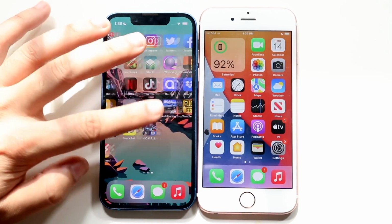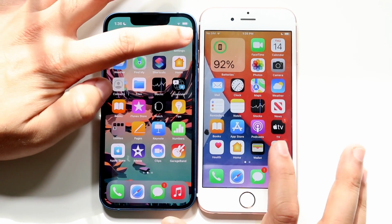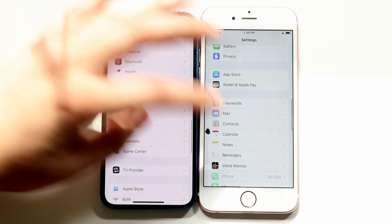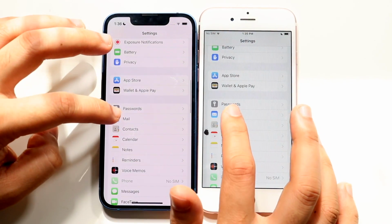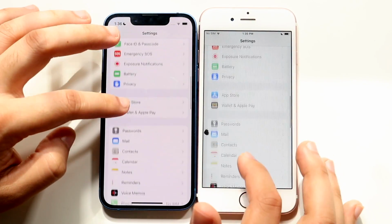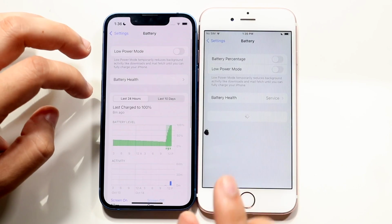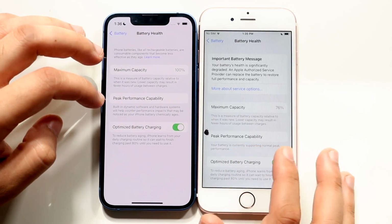Now, I did want to do settings, but for an app like settings, it's not really that intensive. 3, 2, 1. But it's an application that you open up all the time. And every single time that you go and iterate through those, you'll see that it'll be that much faster. Now, if we go and click on something like this middle mail option down here, 3, 2, 1. Even there, when you click on those little things, look at how much faster it is on the iPhone 13 mini. App Store, 3, 2, 1. Even when you click on those little tiny things, even if it's a little bit of a difference, those things add up over time. You can go and click on battery health, and you can definitely see there's a big difference.